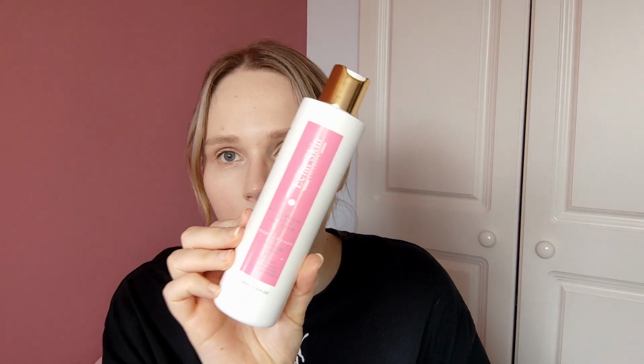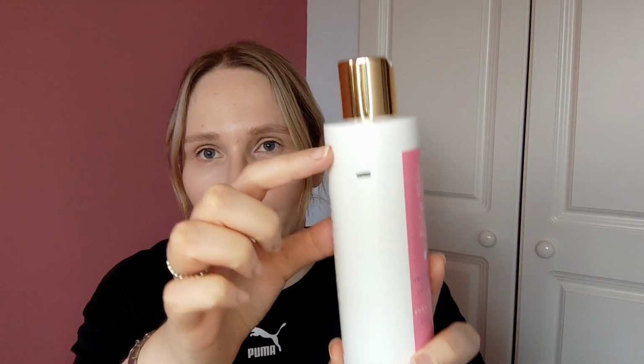And then the last product I have been working on is from Eclat Skin London, I think that's how you say it, and it is the Hyaluronic Acid and Collagen Body Lotion. I know I haven't been using the same prices for everything, but this is just so much money for a body lotion. This is £55. I would never buy this again, but this is my progress.